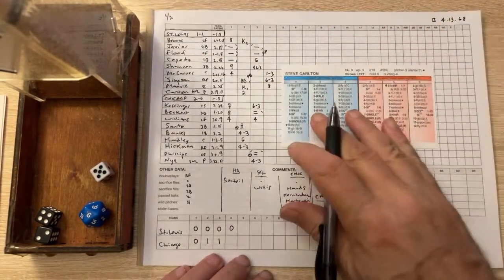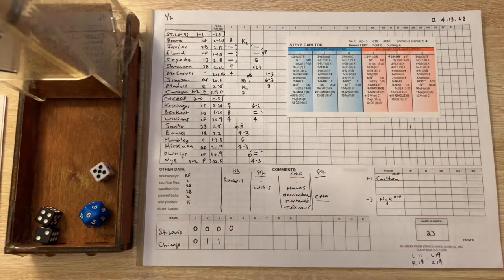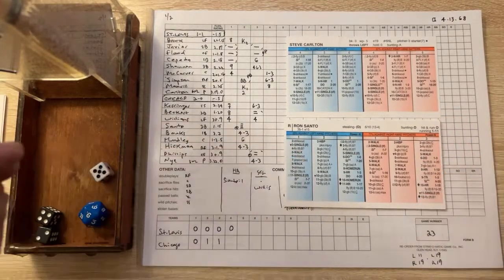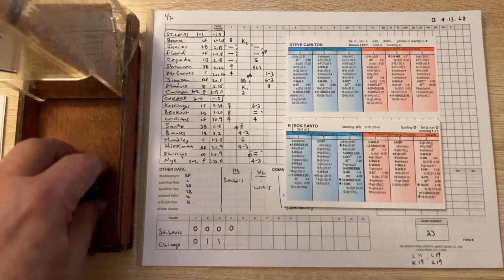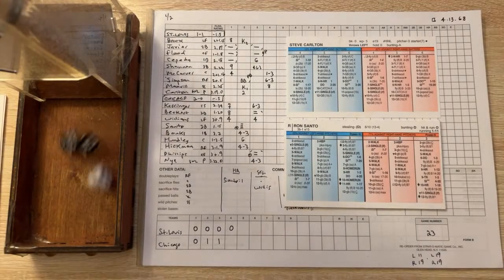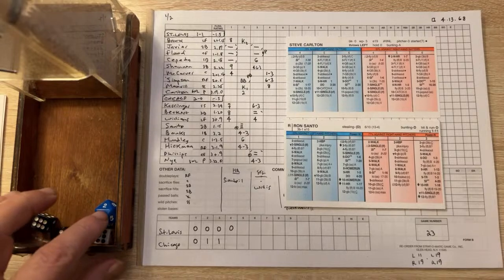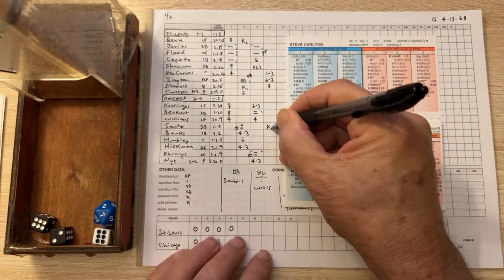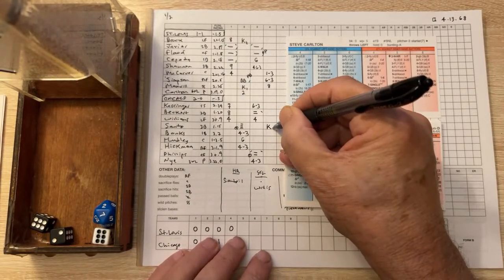Steve Carlton, the pitcher. He's allowed 2 runs in 3 innings. That includes the home run by Santo in the 2nd, and here comes Santo now to lead off the bottom of the 4th. 6-8 struck him out, swinging. First strikeout for Carlton today.